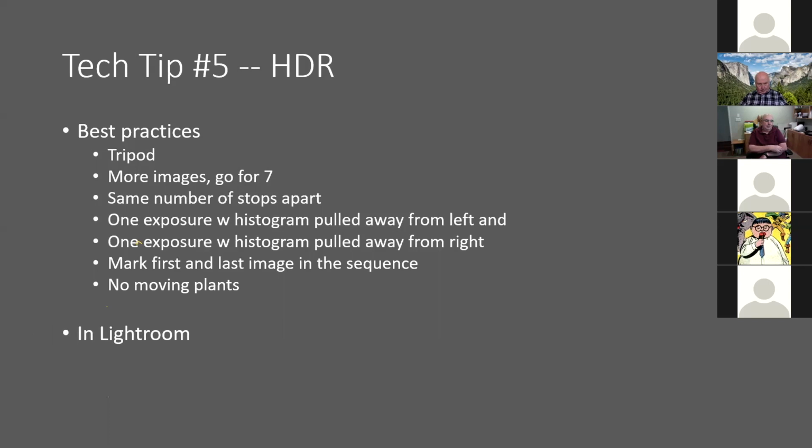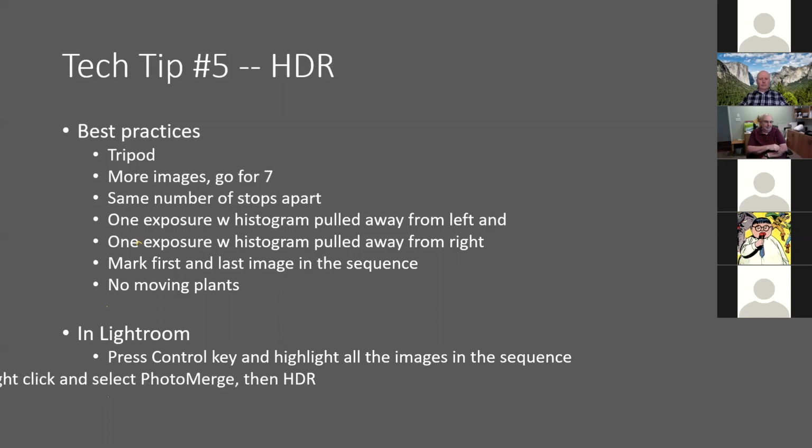It's actually highly complicated software, but it's very easy. In Lightroom, you press the control key and highlight all seven, or whatever the number of images in the sequence. And then on any one of them, right click, select Photo Merge, and then HDR. And the computer will start to do its thing. So if it was seven images, it'll produce an eighth image that you could then move into the Develop module and start to do more processing on it. So I'm going to move on unless there are questions.